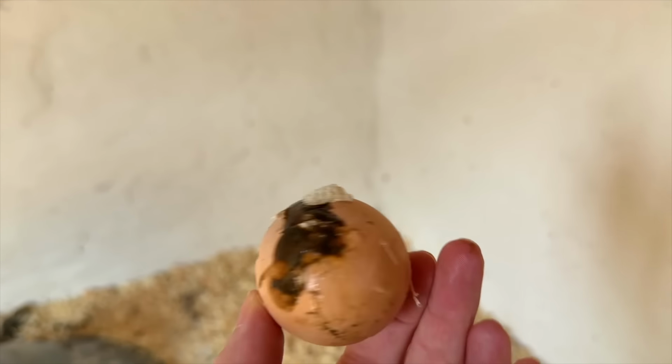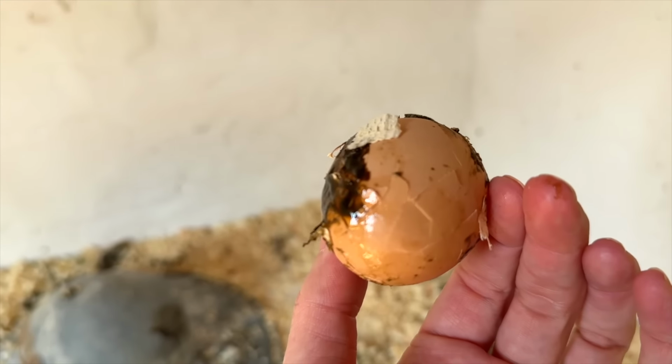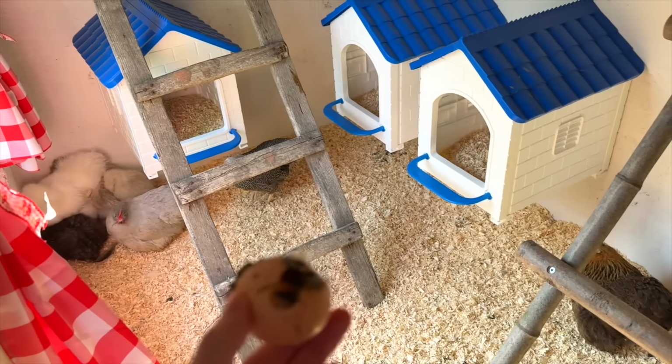How did it crack? Well, considering the fact that it is both cracked and covered in poo, I think we won't be eating that one. Still, the thought was there, and I am extremely appreciative. Oh, the beauty of country living. I think I might go wash my hands now.